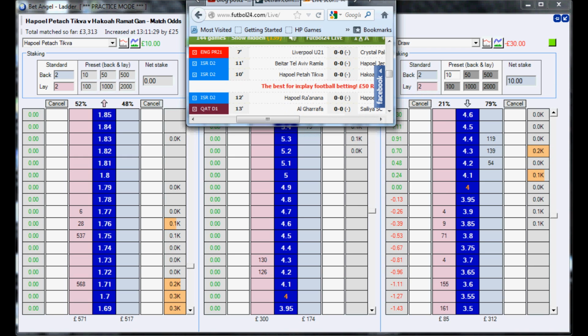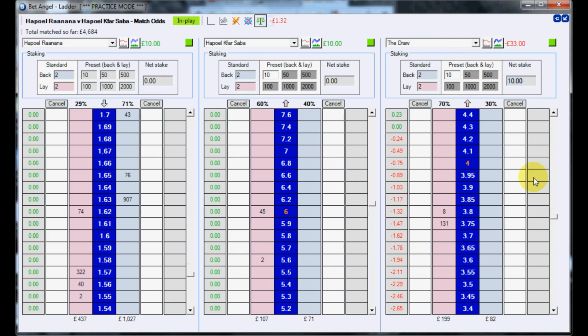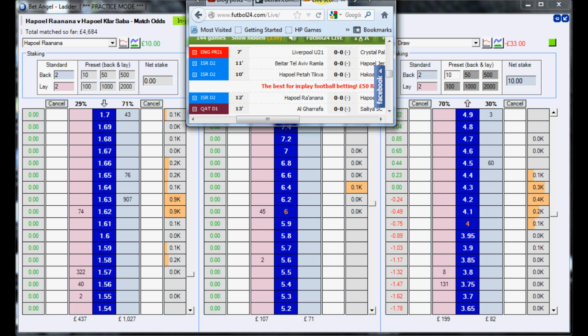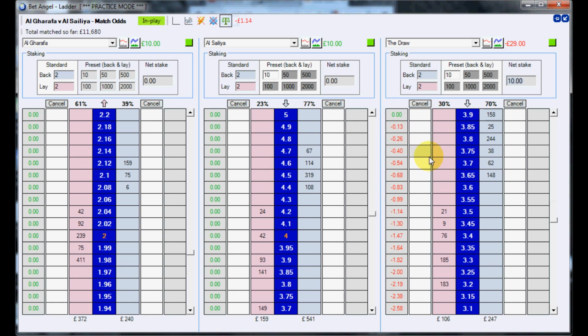The Hapoel Rana is the one that I thought I was looking at, but let's have a look at that now then. This event has been suspended. And that's down to about 3.8. I'm a little bit sleepy today. I hope I've done this right. I think the first one that I just checked, hopefully that was Al Gharafa, but I'll just go and check that in case. Yeah, I think it was, wasn't it? So Al Gharafa between 3.5, 3.65.